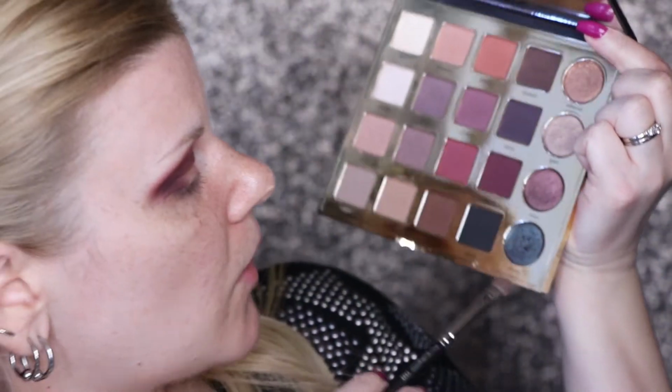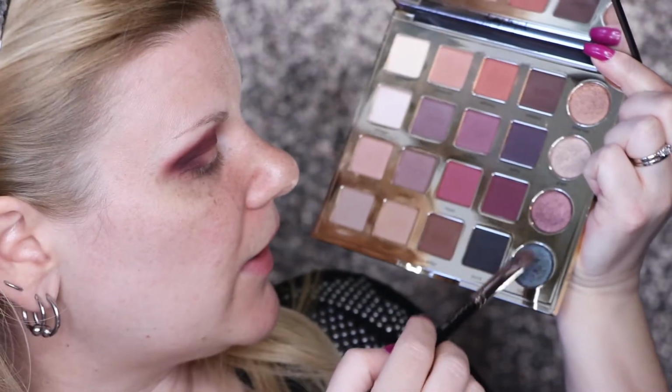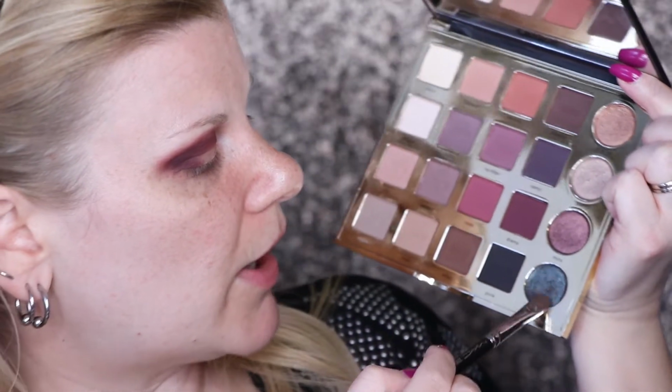Okay, we've got the crease colors where I want them, so now we're going to go in with the lid shade, and I really hope this turns out well. So I'm going to be taking Trendy down here on a flat, stiff brush, and I'm going to put that all over the lid.